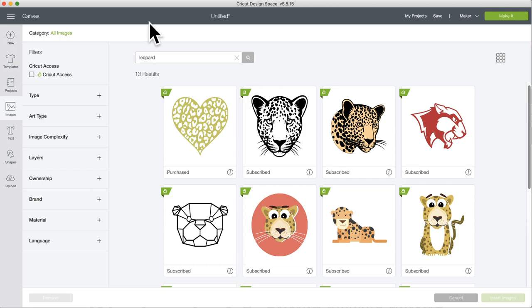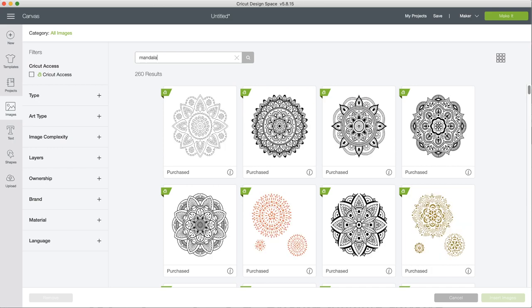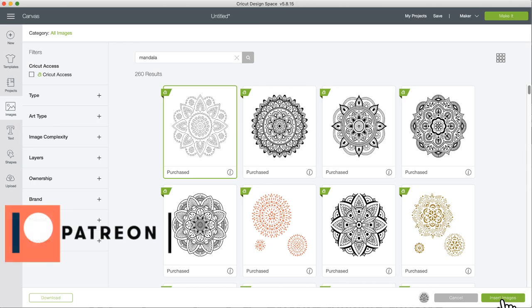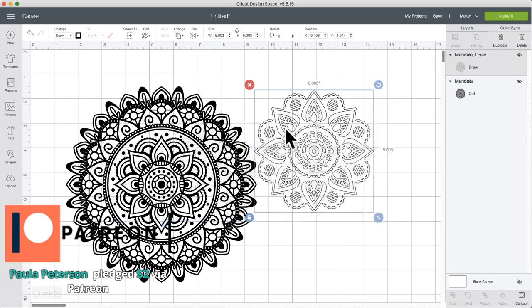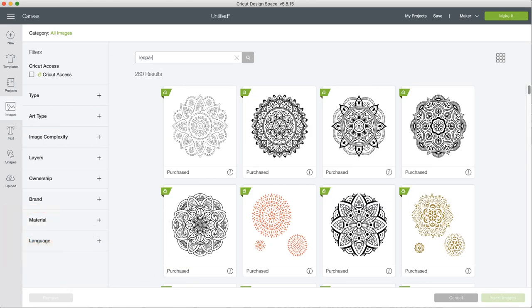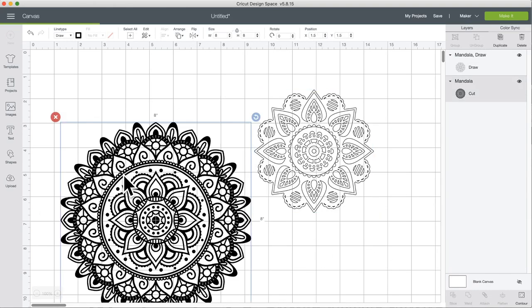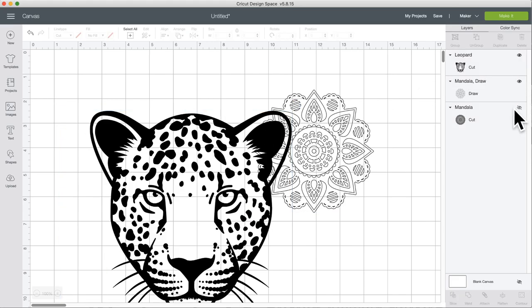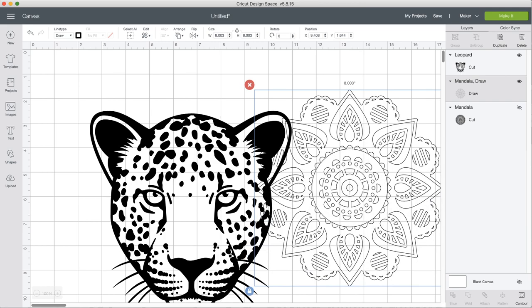Oh, pick a mandala as a drawn image. Okay. Oh, I didn't pick the leopard. Oh my goodness. I found it. I didn't click on it. Okay, so we don't need this. Let's just hide it in case we need it later. Okay.